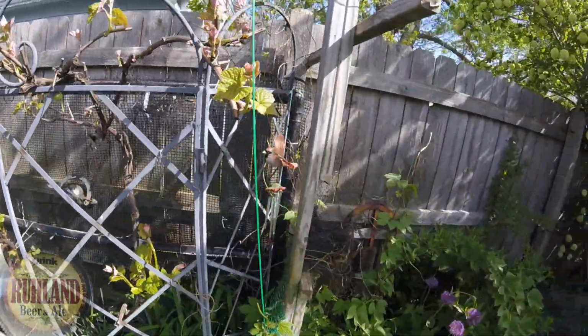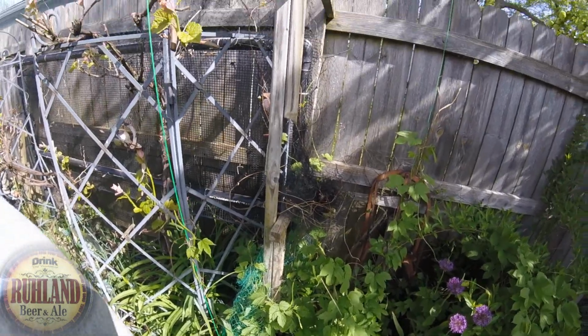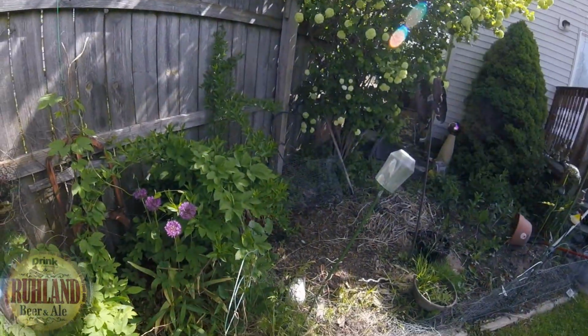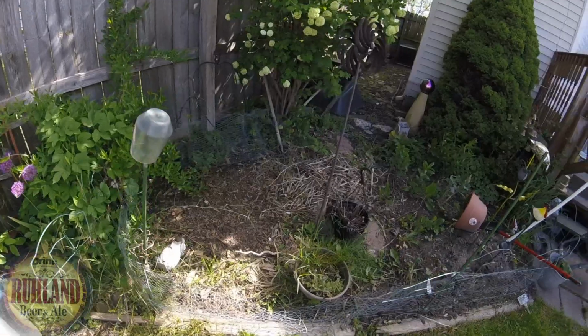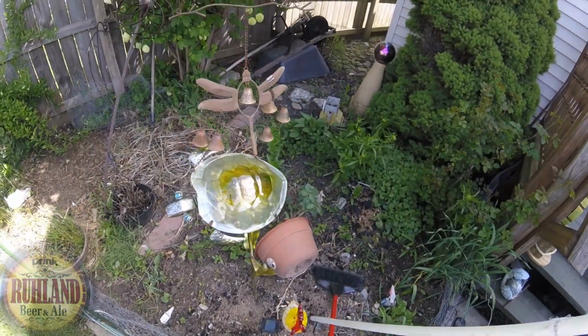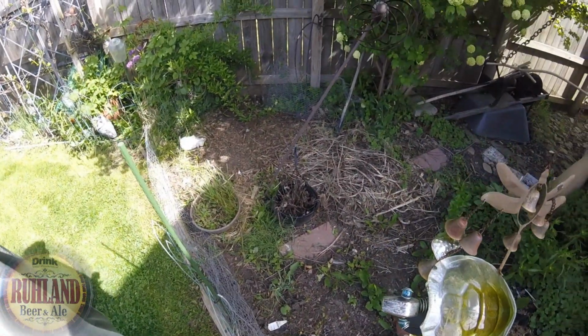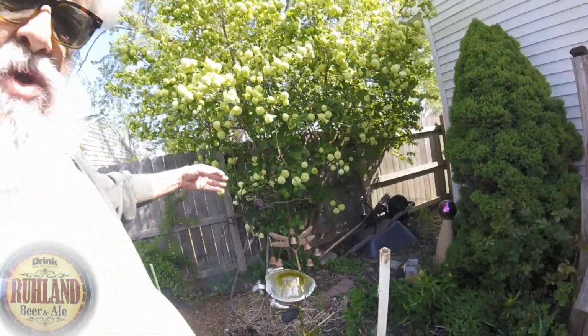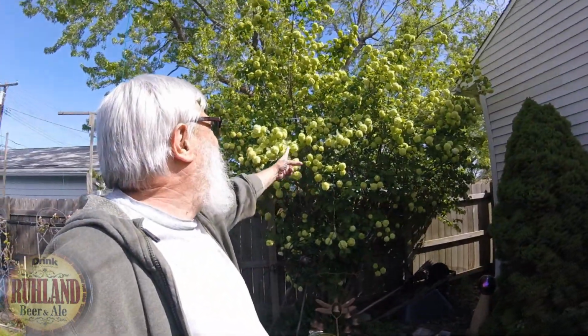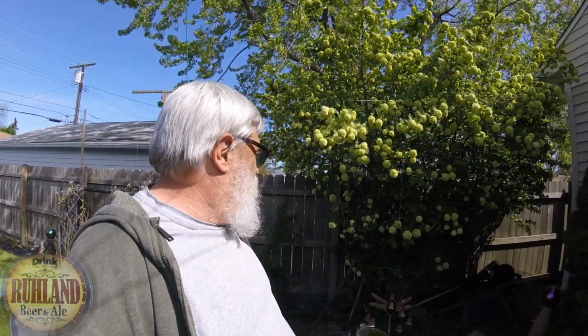So this hop plant is starting to come up here. We might let this one run wild too, we'll see. The rest of the garden here, we're nowhere near ready digging. We definitely got some horseradish coming up. Some mint. We got to get this one cleaned out because it's in dire straits. But the snowball bush is coming in beautiful. Absolutely beautiful. Hasn't turned white yet, but it's going to be there pretty soon.